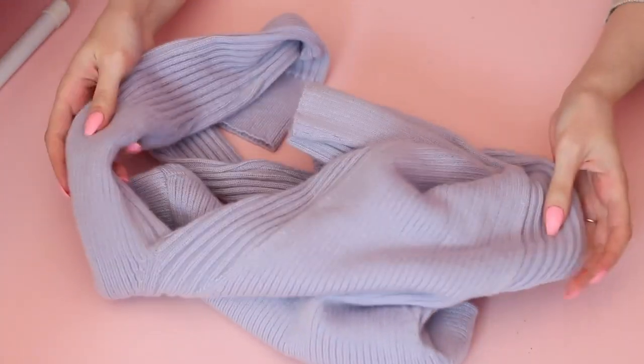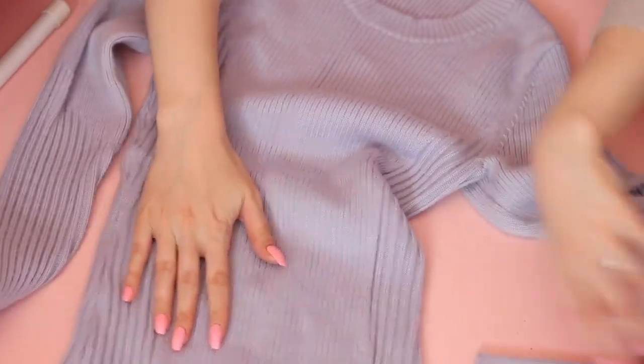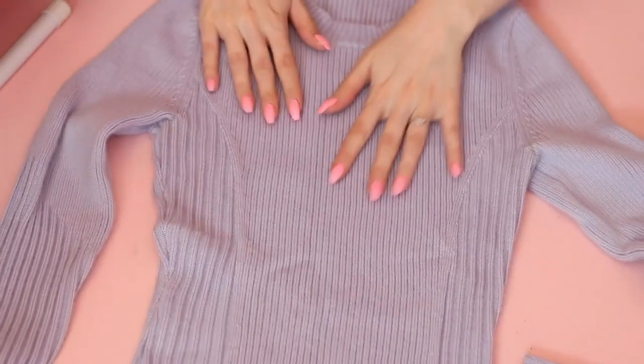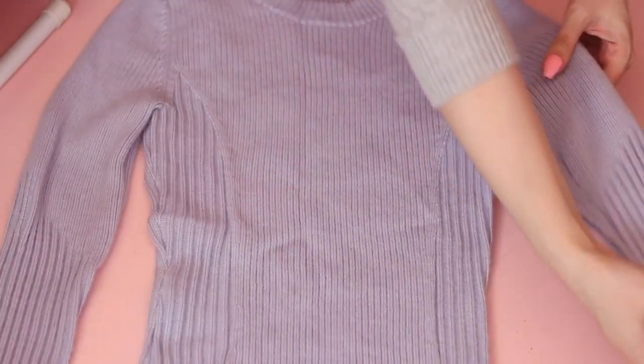Let's do like a knit. This is a sweater. I love this lavender color. So, sweaters, they are really good to put in a drawer instead of hanging up. I find that when I hang sweaters, they get like weird lumps in the shoulders. I'm not a fan.